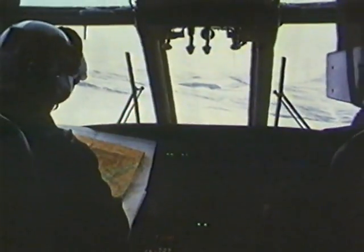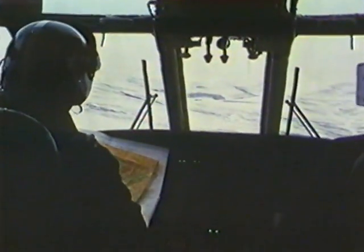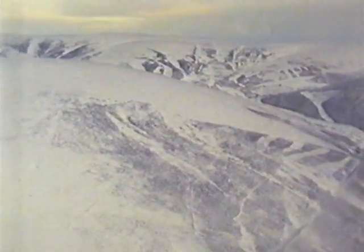Rescue 137, go ahead. This is Edinburgh Rescue. The on-scene weather, visibility 50 yards, driving snow, strong southwest winds. We'll pick up the road that goes to the southwest. They say 50 yards in driving snow? Yes, it is. Do they not know that we cannot fly in 50 yards of driving snow?